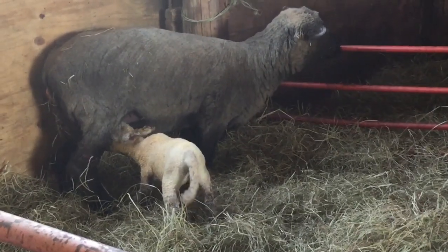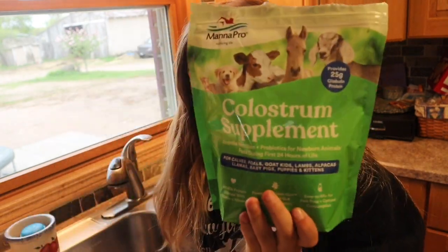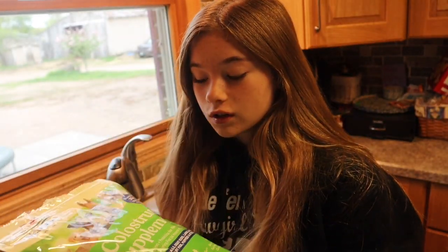So happy right now. Hi guys, so it is Wednesday morning and the baby lamb made it a full night, aka a full day, and so that's good. It did have some of its mother's milk, but I'm also going to be giving it some colostrum and protein. I'm going to be bottle feeding it some of this powder just to make sure it gives it that extra boost. Colostrum is super important when they're first born, so that's what I'm going to be doing right now.